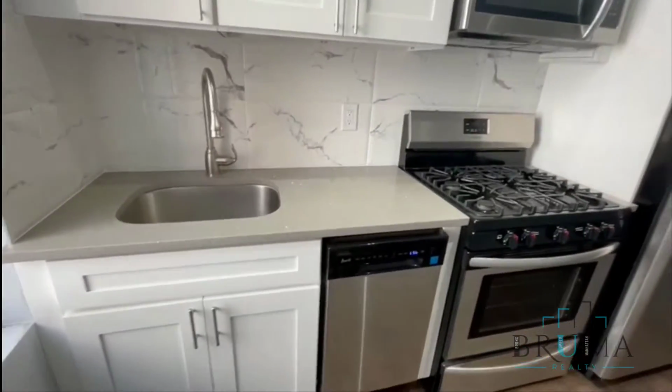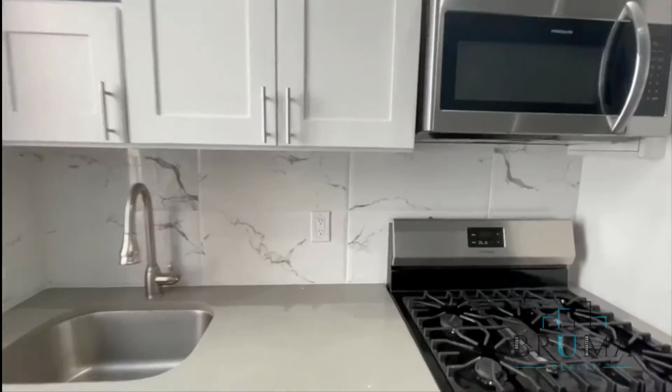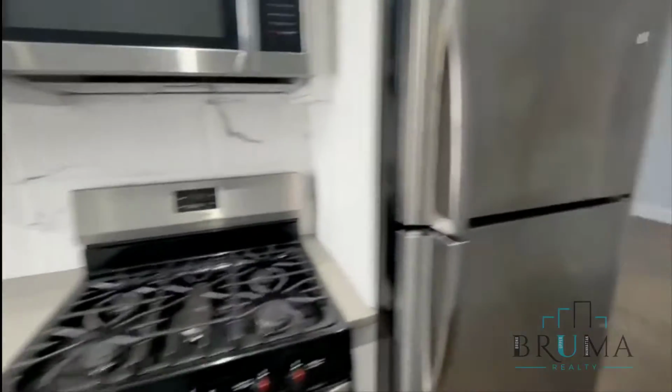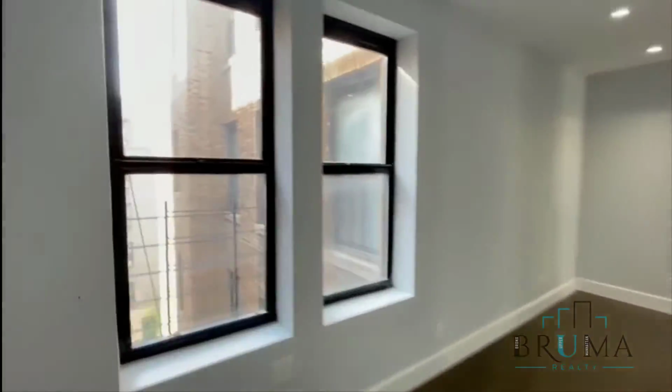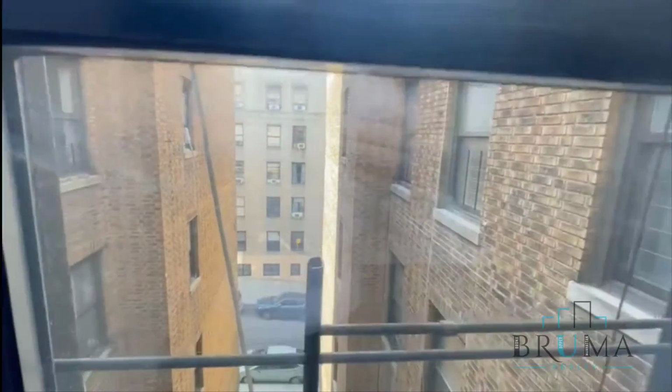Beautiful stainless appliances, gas oven, dishwasher. Beautiful recessed lighting. Hardwood floors throughout. It's facing the entrance of the building.